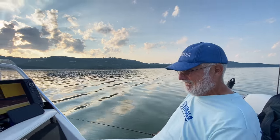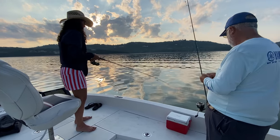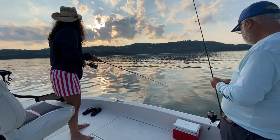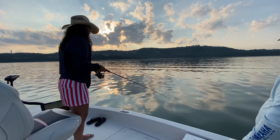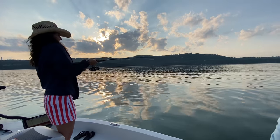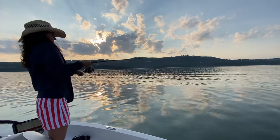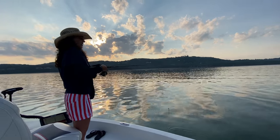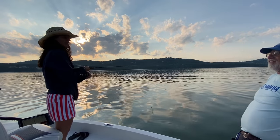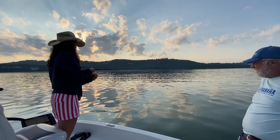All right. Ready? Reel up. A little more. That was a paddlefish. Jerk hard. Oh, yeah, there you go. Look at that, real fast. See, they swim straight up and then they get off, so you got it real fast.